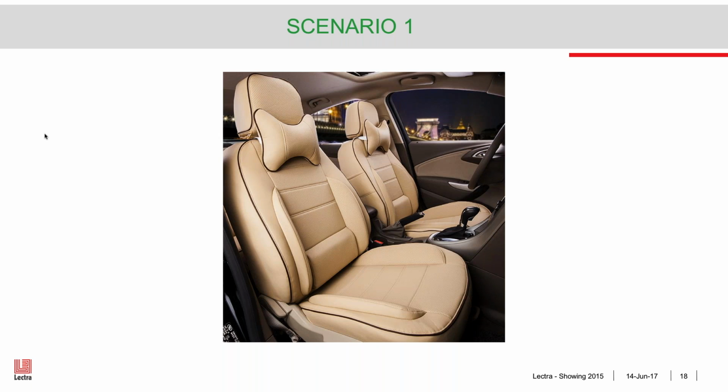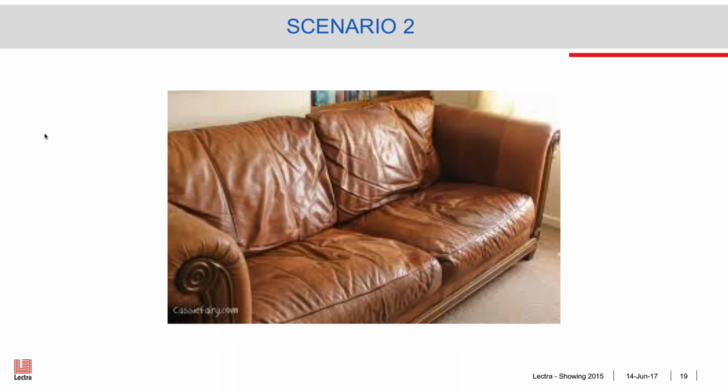Or the other option, internally, find out who marked up the hide and who was the supervisor. And from there on the cutter you can see why the parts were laid in a certain area. Were they laid in the correct quality zones, or was there an override? Within scenario 2 on a leather sofa, it's a very, very similar process.